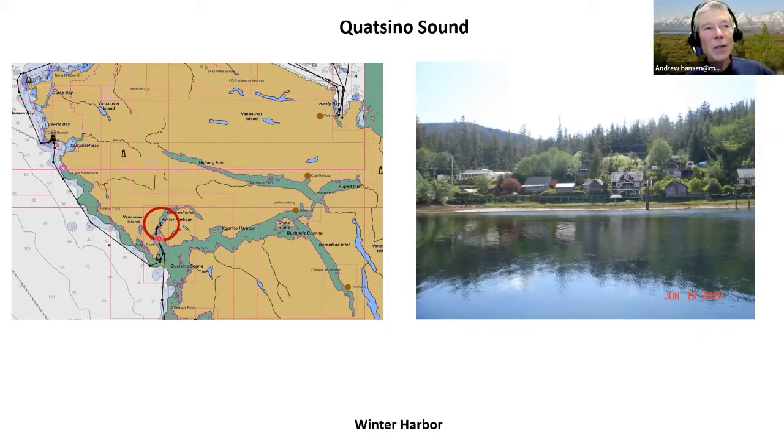There's a lot of good anchorages in this area. There's also a small village, Winter Harbor, with the government dock. This is the harbor, this is the village. In 2011, when we were there, they claimed to have 7 year-round residents. That's the size of the place.